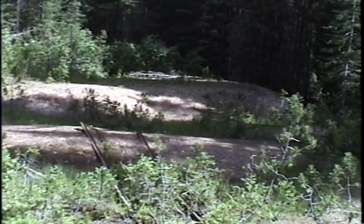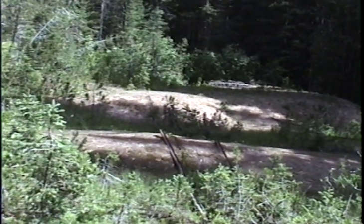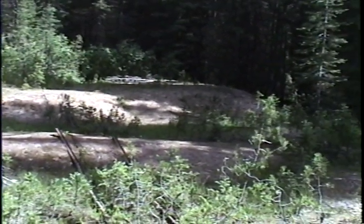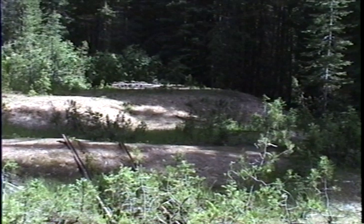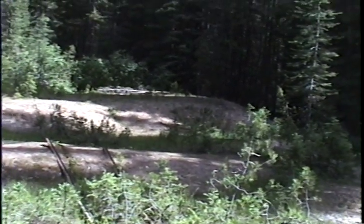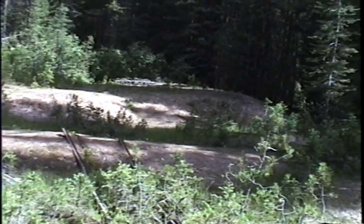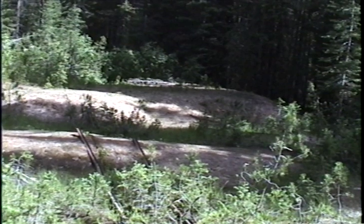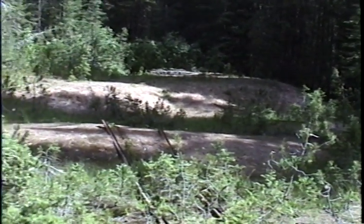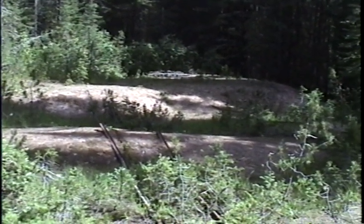So I would assume that this is all part of the Jumbo mine mill complex. This is just the concentrating plant, and where they leached out the gold. I'm not sure if it was cyanide leaching or what, but anyway, it's some kind of a concentrating plant, and this is a fairly large tailings disposal area here. So this will be it for this site. It's E014905.